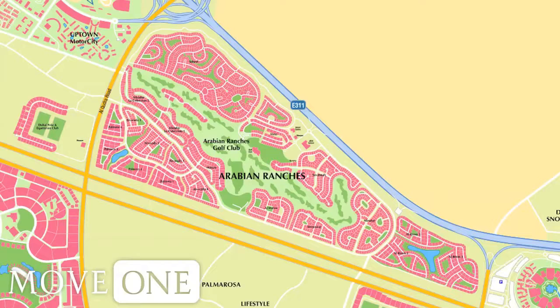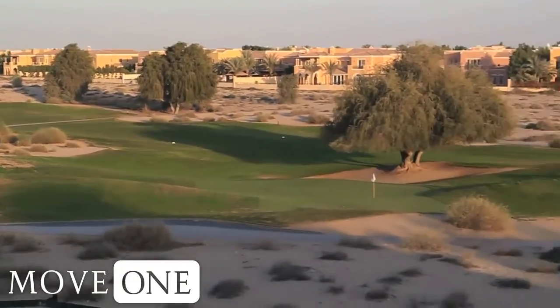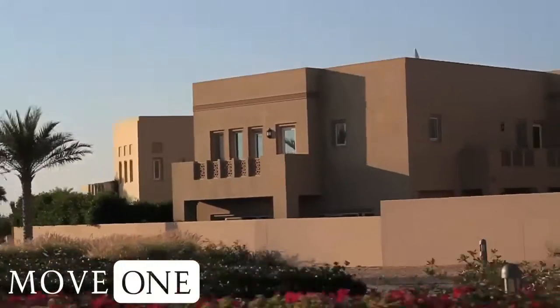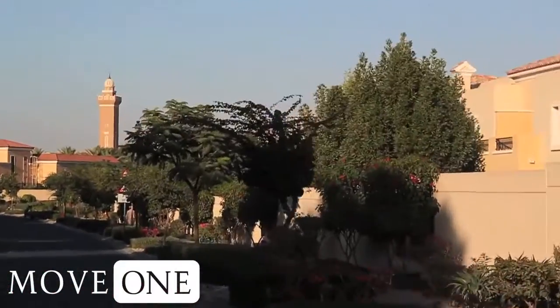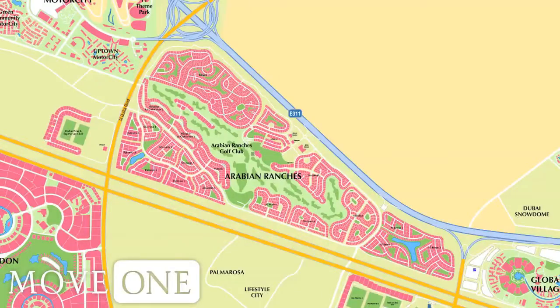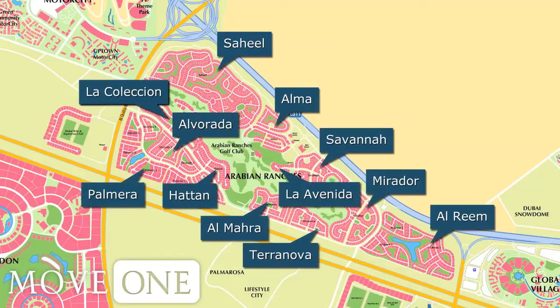Properties. The perimeter around Arabian Ranches is roughly 10 kilometers. Arabian Ranches offers a variety in property styles and types, ranging from large freestanding villas to smaller villas. Each property reflects unique architecture with traditional Spanish, Mediterranean, Portuguese, and Arabic styles.